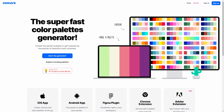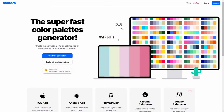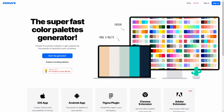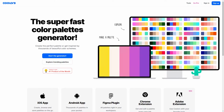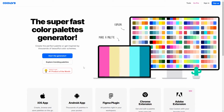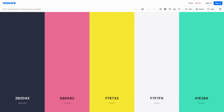So this is the Coolors website. Coolors is a really popular online tool that utilizes AI algorithms to generate various color palettes based on your input. It's a valuable resource for designers, artists, and anyone looking for creative color inspiration. So there's different ways to use it. They have a random palette generator. So if you just click on Start the Generator, you get this random palette instantly.